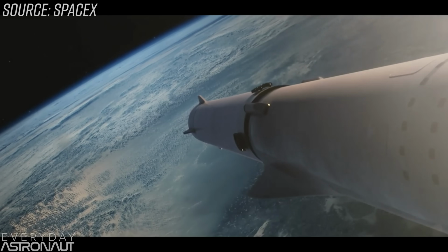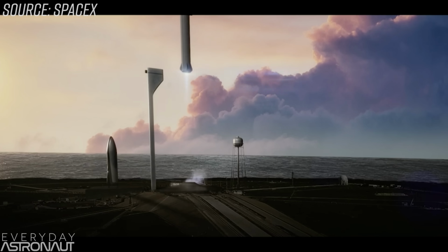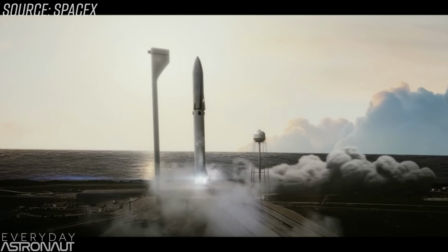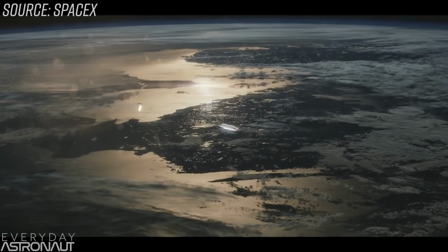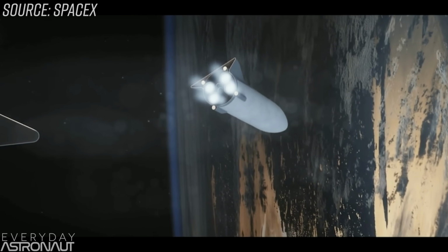The upper stage spaceship portion will have 4 vacuum-optimized Raptor engines and 3 sea-level ones for a total of 7. The ship is primarily made of an advanced carbon composite material and is designed to be fully reusable. So much so that SpaceX envisions it being used as a point-to-point transportation system here on Earth.